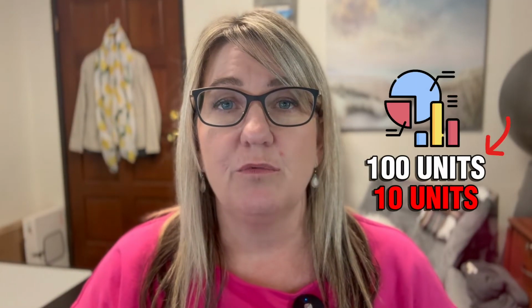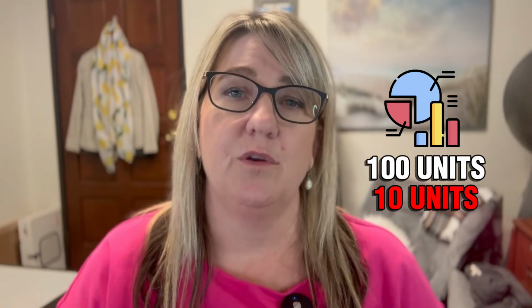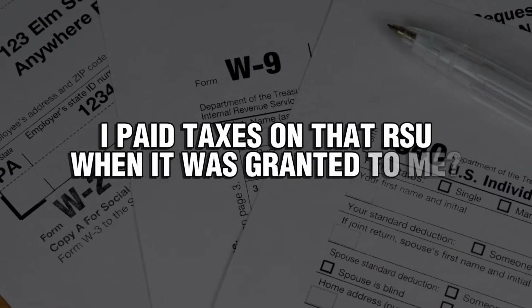When you go to log into your interface, maybe it's a brokerage, maybe it's Fidelity, maybe it's E-Trade, wherever you're able to access your grants or your stock when it's transferred to you, then you're going to have the net difference of what was granted to you versus what was sold to cover taxes, if you will. So you might ask, did I pay taxes on that RSU when it was granted to me? Yes and no. You paid income taxes that were withheld.